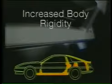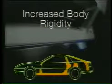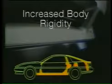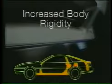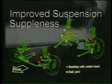No suspension system is ever going to perform well without a strong body to support it, no matter how advanced the basic design may be. The rigid body is an integral part of the new Supra's suspension, resulting in superior performance throughout. Ball joints and bushes with metal inserts have been used wherever possible, resulting in a rigid yet supple suspension.